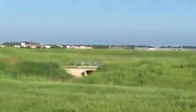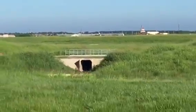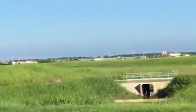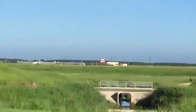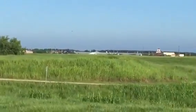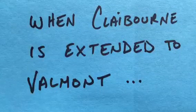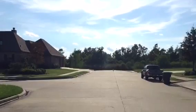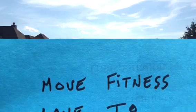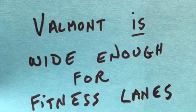The suggestions in this video would connect this gorgeous path to a nearby neighborhood and would enhance the connection that that neighborhood has for alternate modes of transportation to the nearby community. Note to planners and developers, when Claybourne is extended to Valmont, move the fitness lane to Valmont. Valmont is wide enough to easily accommodate the fitness lane on both sides.